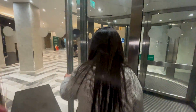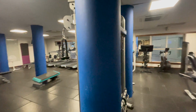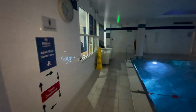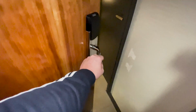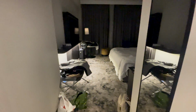We got back to the hotel at about 6 o'clock, which gave Fang time to chill out for a bit and freshen up, and for me to go and check out the gym and the swimming facilities at the hotel, which weren't too bad. It had a decent size area for weights and cardio, as well as a decent sized pool with steam room and jacuzzi. You got your clothes on? Hello?